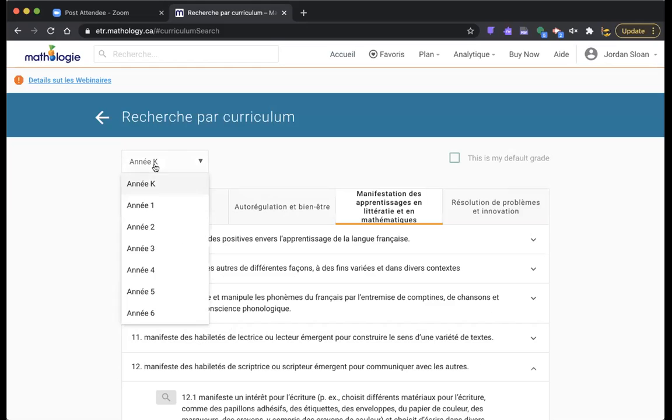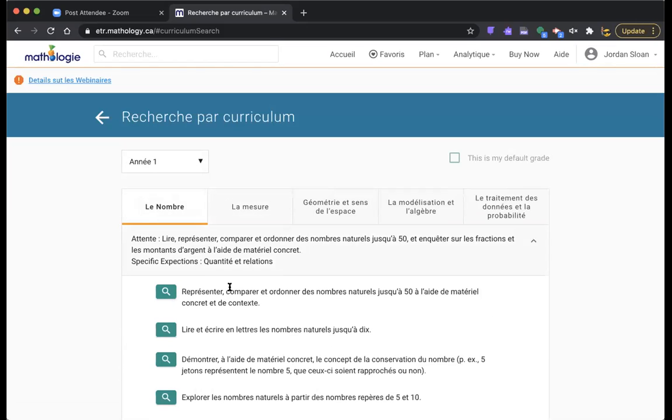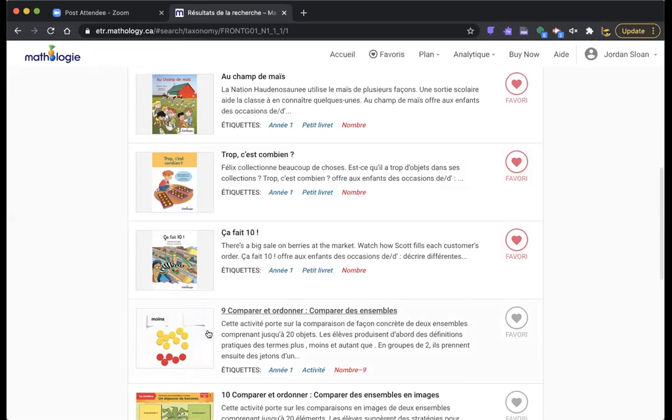So if I look, for example, at grade 1, it's going to show me the magnifying glasses. So if I'm looking for this specific expectation, it'll show me all of the results for that specific expectation in the curriculum.